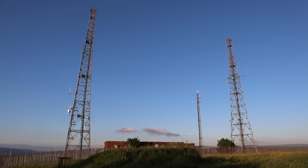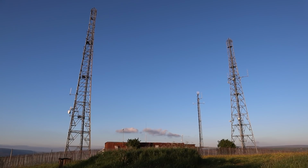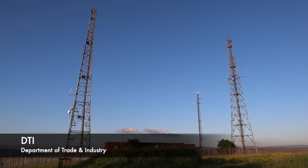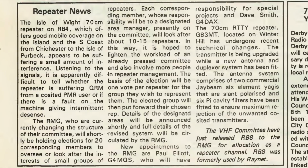To accommodate the various groups who were submitting repeater proposals by the late 1970s, it was decided to categorise proposals into phased batches to be submitted to the Home Office and later the DTI at yearly intervals for each band. A particular phase would refer to either VHF or UHF, and even though Phase 5 may be submitted for 144 MHz, Phase 6 for UHF may be in the process of being collated.